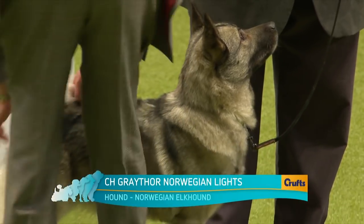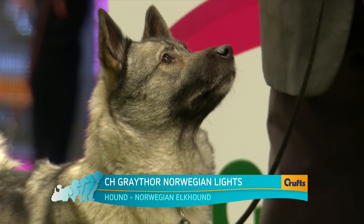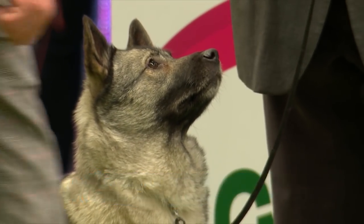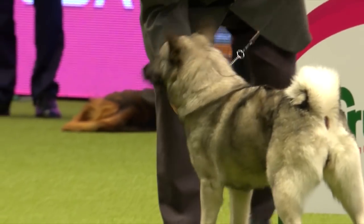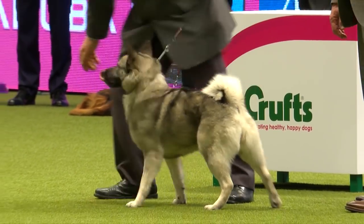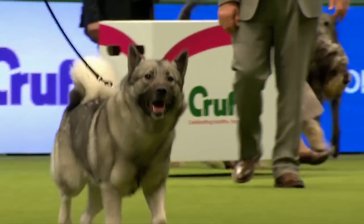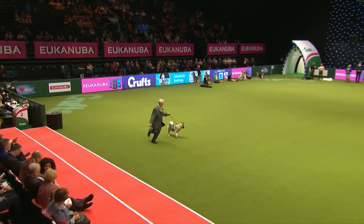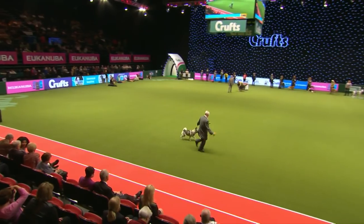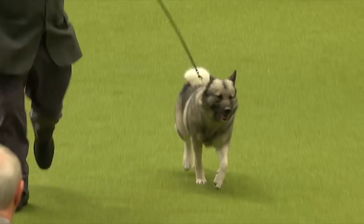Now the Elkhound, this distinctive grey coat with harness markings. Again, it's a Spitz breed. It's a triangular head, these sharply pricked ears, very alert looking at its owner. And very happy to see its owner with its titbits. It's actually a three-year-old bitch called Inga, owned by Mr. and Mrs. Middleton from Burnley in Lancashire. This dog's had 7 CCs, 5 reserves, top winning elk hound in 2016 as well.